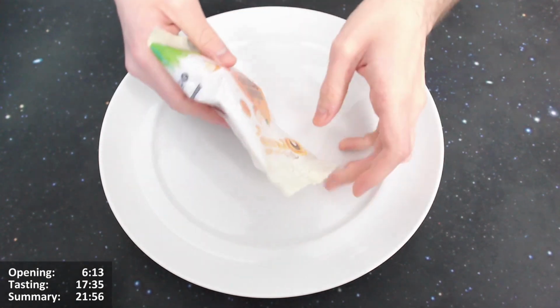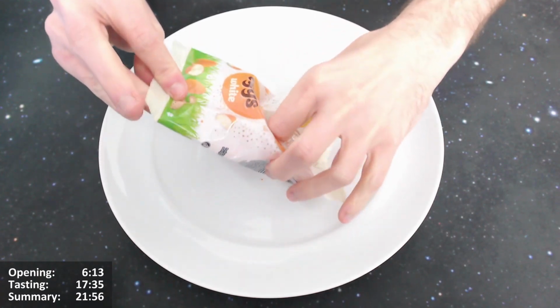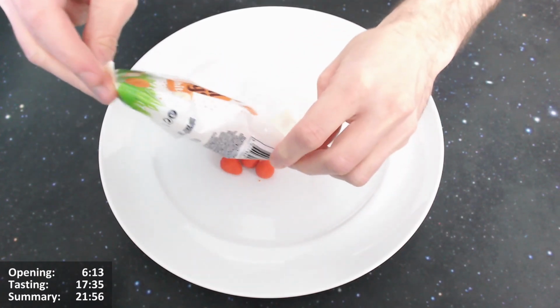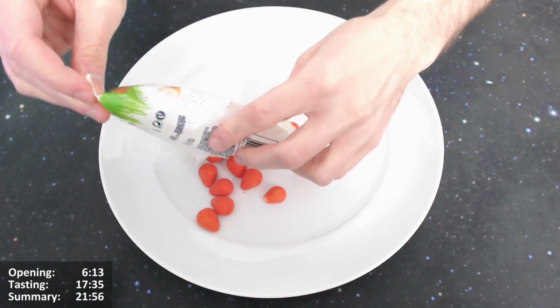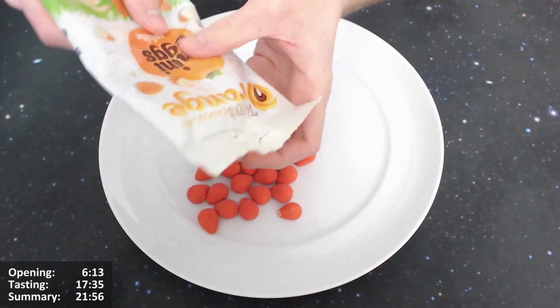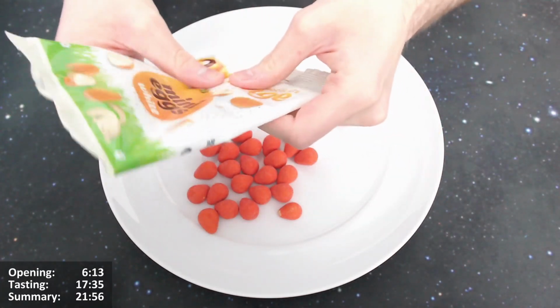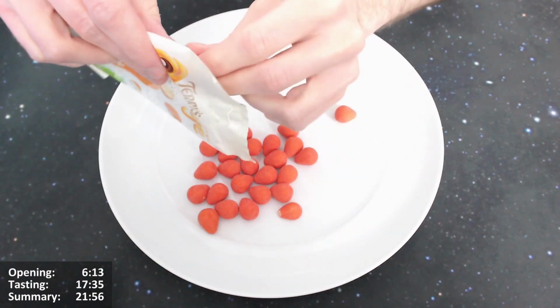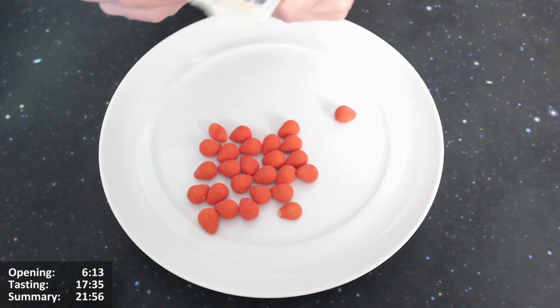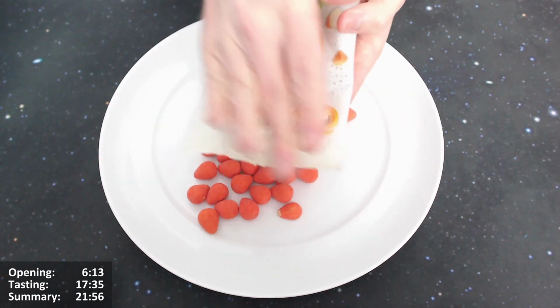Okay, let's give this a pour out. There should be about 18 in the pack, I think. Okay. Apologise for the loud noise. A couple of deformed ones, I think. One's flew off. They're a very deep orange, maybe too orange. That's them all. Okay, got them all there.